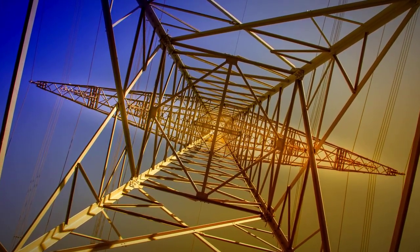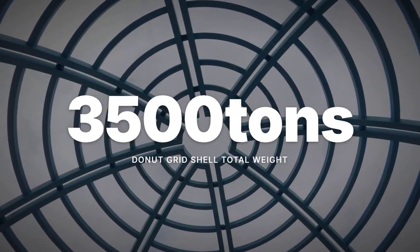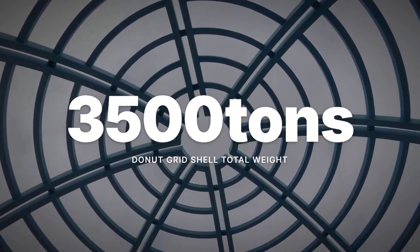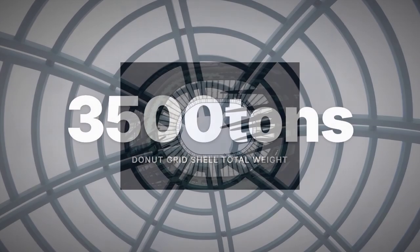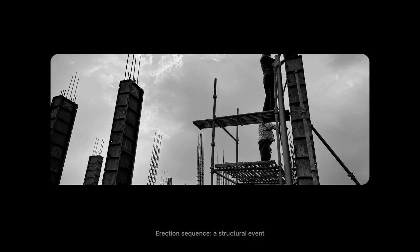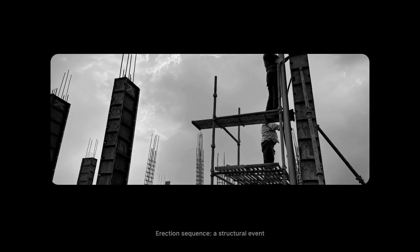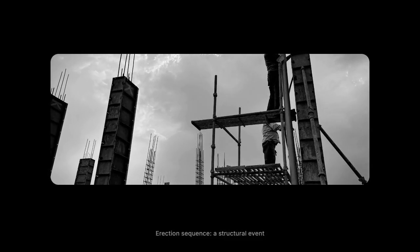Buro Happold engineered the steel structure, with the grid shell weighing a total of 3,500 tons, with a precisely engineered donut-shaped roof forming a continuous grid shell supported on a perimeter ring beam, and 14 tubular steel tree-like columns bearing onto the concrete structure. The erection sequence alone was a structural event.